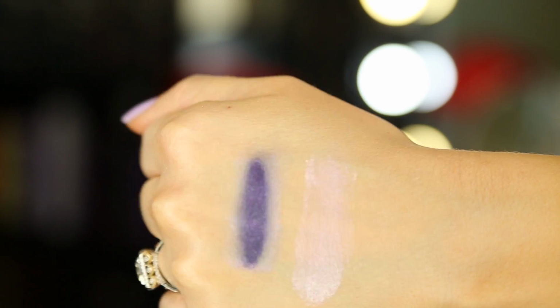And what I really like doing with this is actually putting this on top of black, because then you're really gonna make that iridescence pop, and it's a gorgeous shadow, both wet and dry. I really, really love this one.